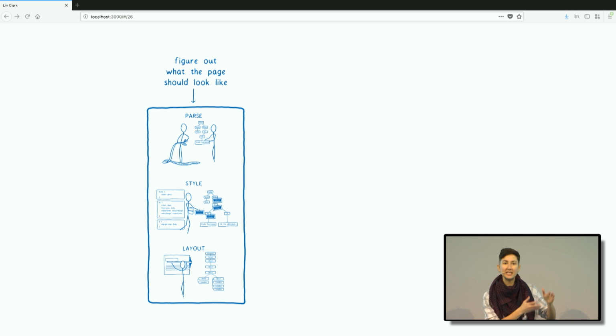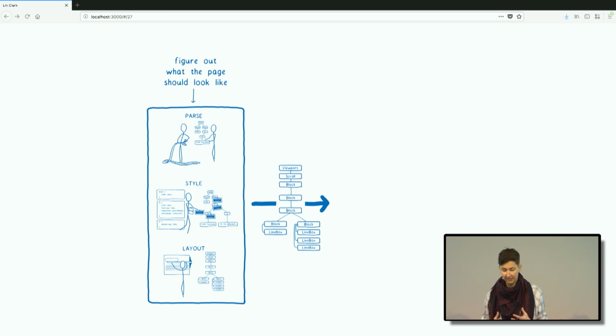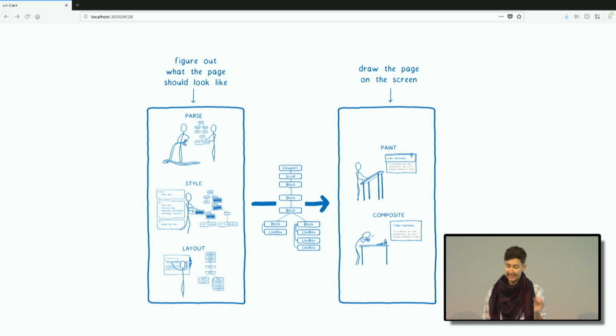The first group takes the HTML and CSS and figures out a plan. It figures out what the page should look like. So this is kind of like a blueprint. It says what goes on the screen, the widths, the heights, all of that stuff. The second group takes that plan and turns it into the pixels that you see on your screen. Now let's look more closely at each step in this process.